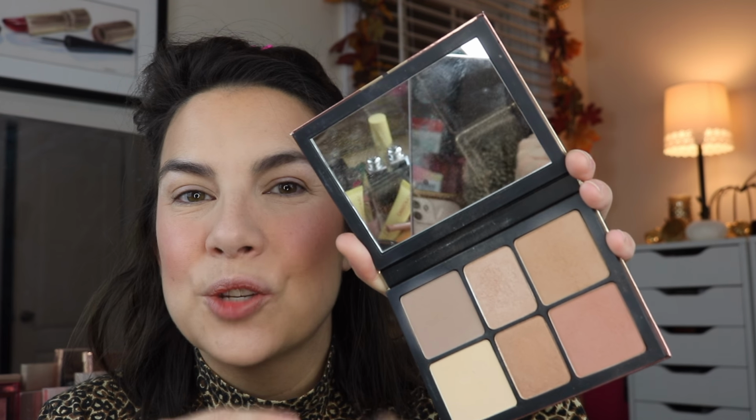Look at that. I remember why I was once all about this palette. It kind of makes you wonder which was first, this or the Hourglass palettes? Because it's really like Smashbox's take on that type of thing, but I almost feel like this was out before those. It becomes a little blurry sometimes with all the products. But there we go. Nice little soft glow.